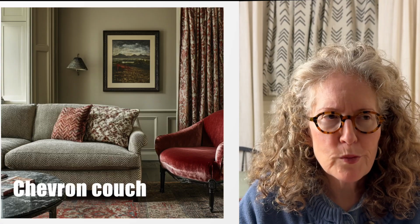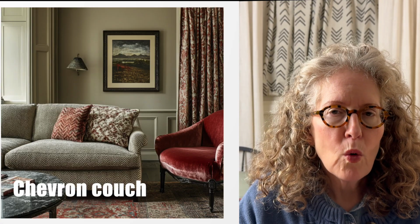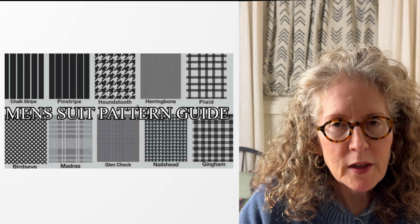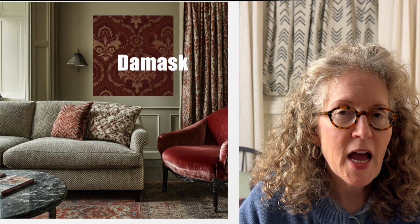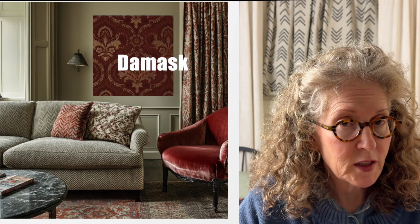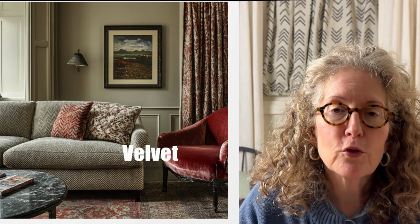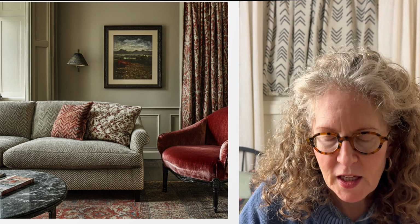So now let's look at a more sophisticated room. This room has a chevron wool couch. The chevron gives the couch kind of a menswear elegant look to it. And then it has damask drapes, which add a lot of drama to the space. And then it has a velvet chair, which gives the room a really rich, cozy feeling. Each pattern plays a different role in the space.